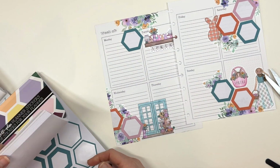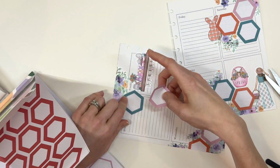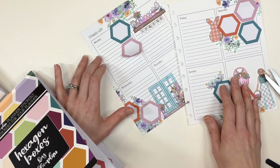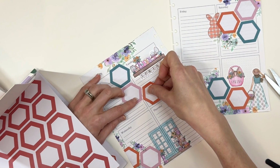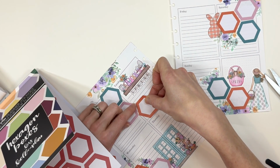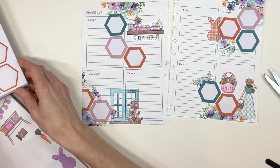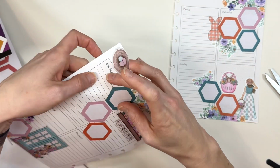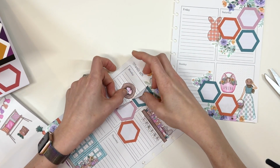I don't often use a lot of different shapes as far as my functional boxes go in my planner, but a whole book of hexagons in all the different colors is definitely going to inspire me to use these different shapes a little bit more in the future. I tend to go towards hexagons more than circles just because I find them a little bit easier to write in because there is a straight line at one point, so you can figure out how to write straight in them, I believe.